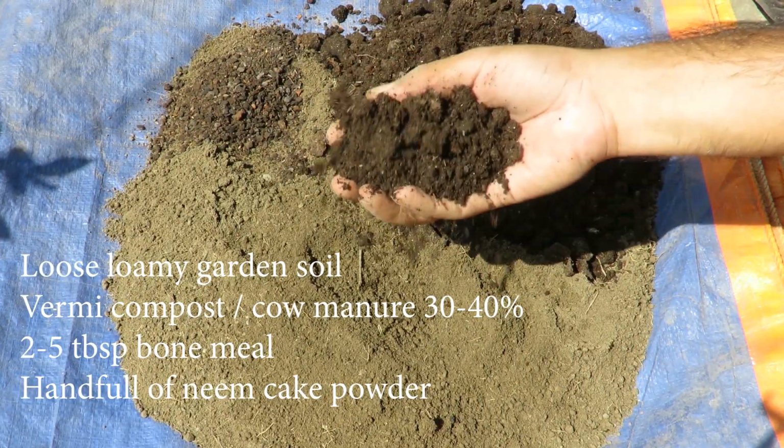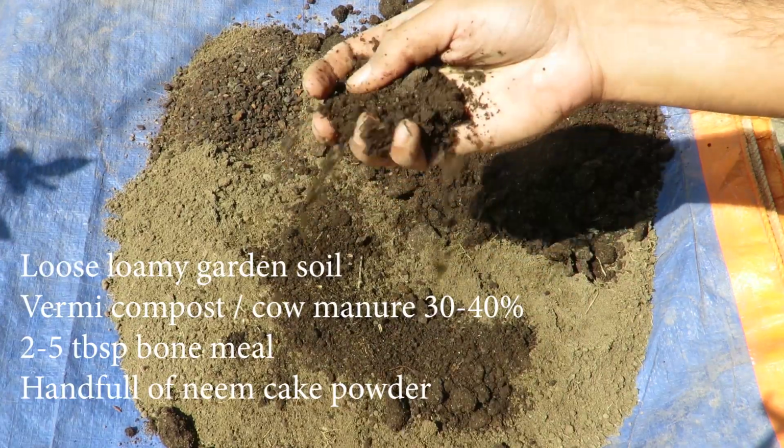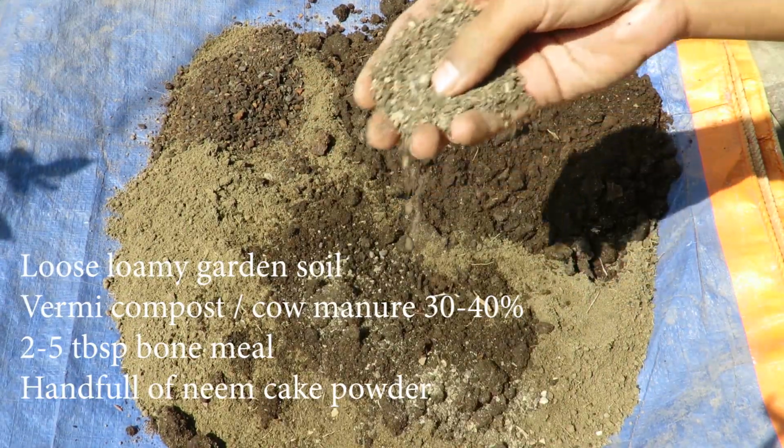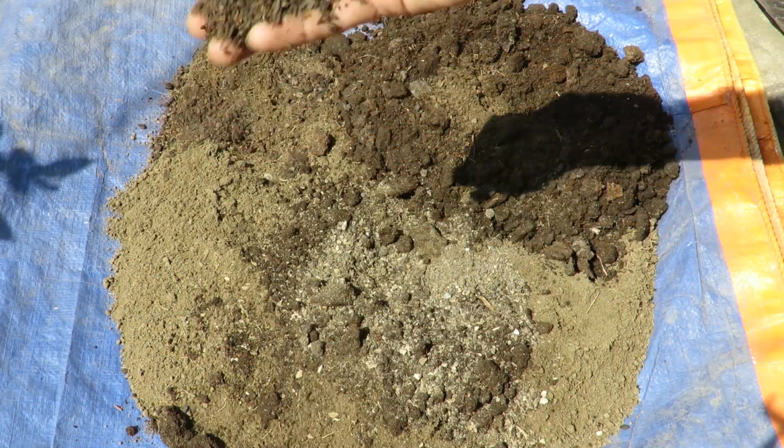Mix good quality compost. Cow dung compost is great. You can also use vermicompost. Mix a few tablespoons of bone meal. Add some neem cake powder to prevent any fungus problems.